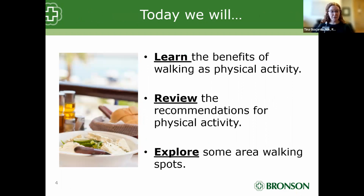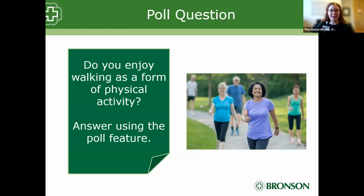So what are our goals for today's class? We're going to hit on 3 main objectives, and we might throw in a few additional things here, but our main objectives for today are that 1, we're going to learn the benefits of walking as a form of physical activity. We're going to review the recommendations that are currently established for best health when it comes to physical activity. And then we're just going to talk about some of our great local area walking spots that we have in the Bronson service areas. And that's how we're going to end our class today.